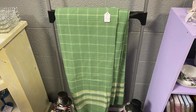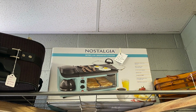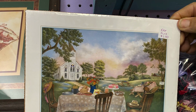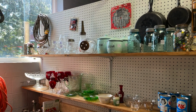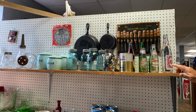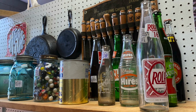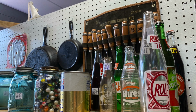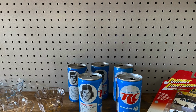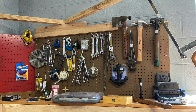And have you ever seen anything like this retro breakfast station? You could cook a whole meal on it. And this was a smaller picture, but I wanted you to see that because I thought it was so pretty. All kinds of old bottles. So if you're a bottle collector, you might want to check these people out. They had tools and hammers, and they had axes and just all sorts of tools, and they had new shoes.